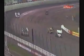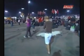Back to the front of the field. Joey Saldana continues to lead in the white and red number 9. But Schatz working the bottom. But Schatz got hung up a little bit behind Tony Bruce, the lapped car. Caught him in the wrong place. That was entering the corner.